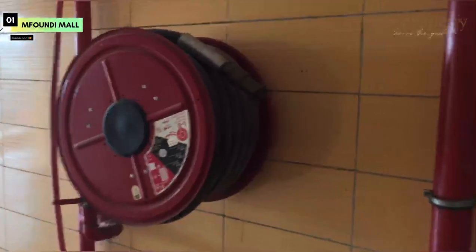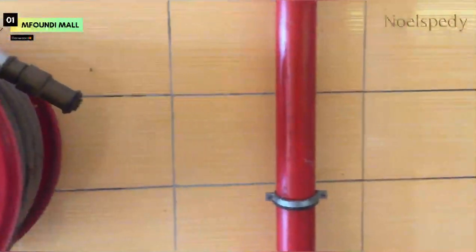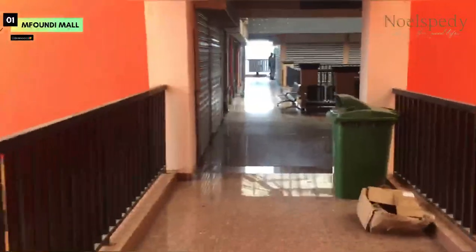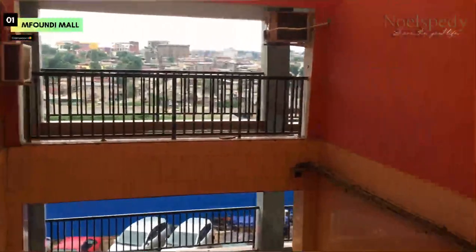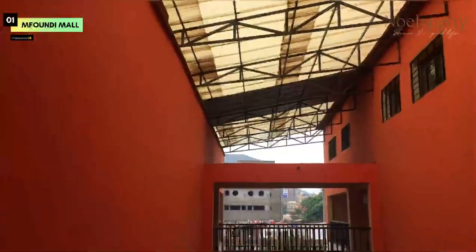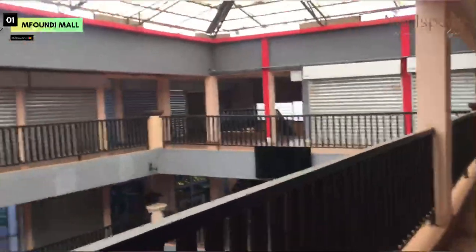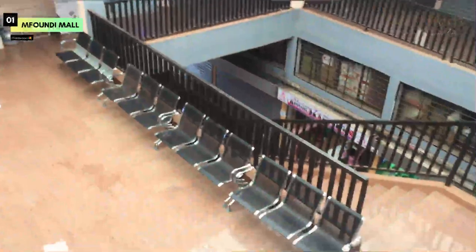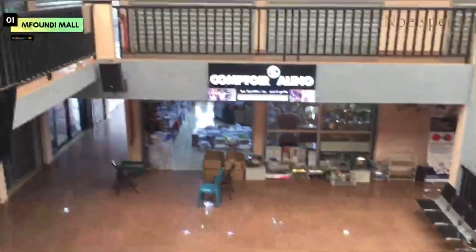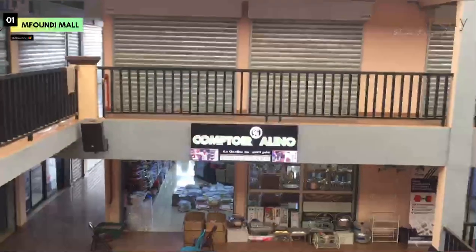All right. This is security backup in terms of fire. It's a pompier in French. Let me take you to the other side of the building. Guys, there's a little snack over there.